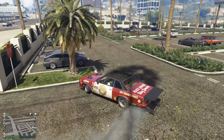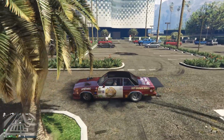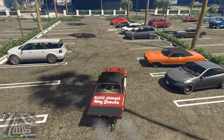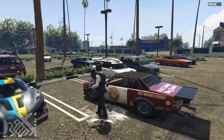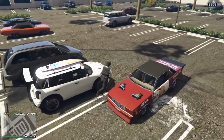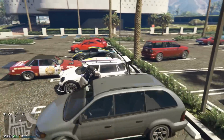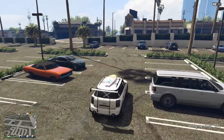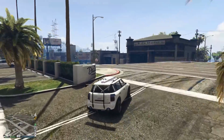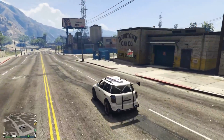Finally, we have the car that was actually removed from the game for a bit of time and is now back, as predictable as Rockstar is. We have the Wheatie Issy Rally. This is honestly a pretty fun car. It's one of the better rally cars in the game, and because it's in the SUVs class, it's got a very, very good lap time and handling, although I can't imagine many of you are going to be doing races in the SUV class to begin with.